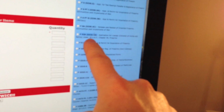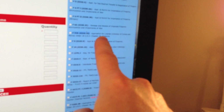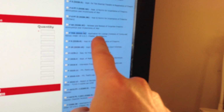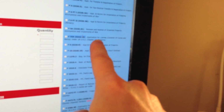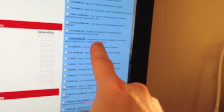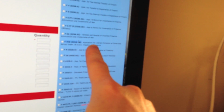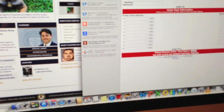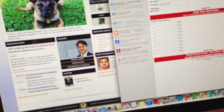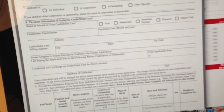This is the application for collector of curios and relics under chapter 44, firearms. Pretty simple. You will not believe how short this application is. It's going to blow you away. It is so easy to get. Literally, it is faster to get this than to do the background paperwork to get a firearm at a gun show. Once you do that, I'm going to show you what some of the paperwork looks like. Here is the application.